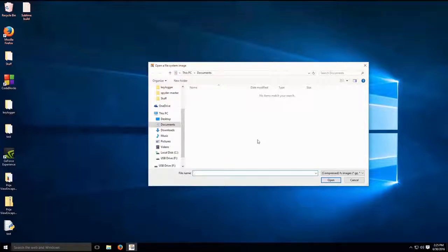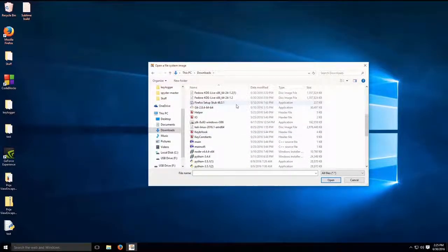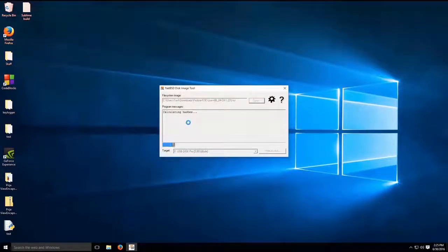Both work just fine. Anyway, go into downloads here, and you see where it says compressed FS image. Well, change that and select all files, and then find your Fedora ISO image here where it has been downloaded. Okay, so I'm gonna pick this one, and there you go. Calculating hashes. Just wait for it to finish.